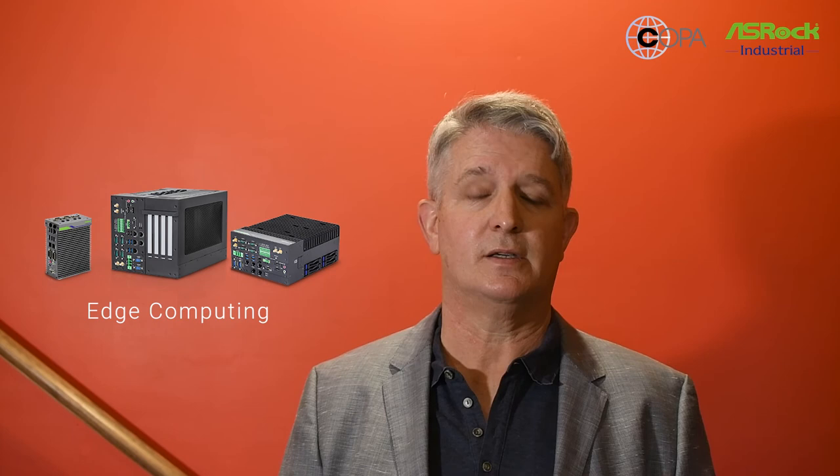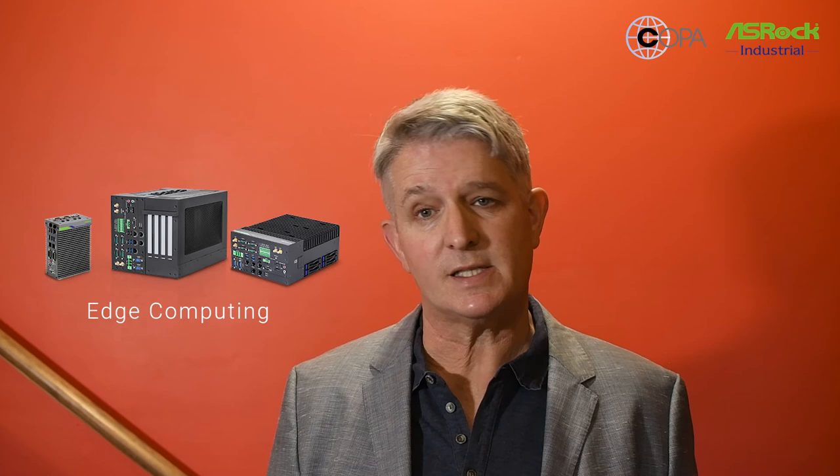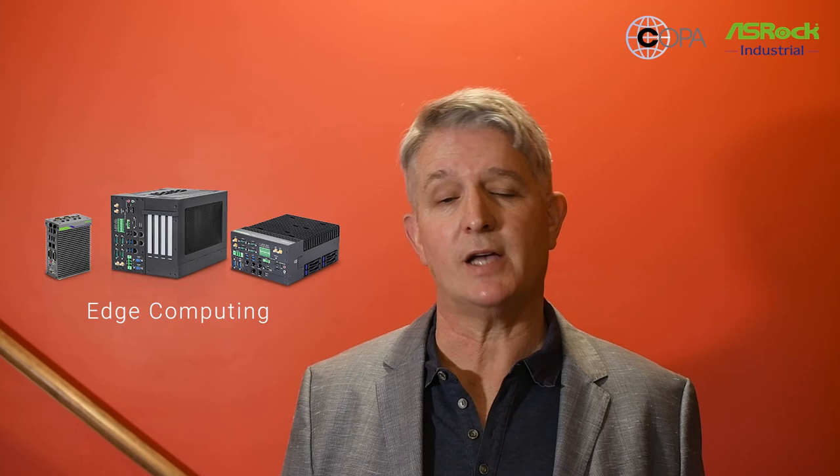Another critical attribute of this compute platform is that it encompasses the latest technologies required by manufacturers, like root of trust attestation at the hardware layer, time coordinated computing for precise data delivery, and time-sensitive networking for the prioritization of critical control data. I think you can now see why we chose ASRock Industrial as our partner.